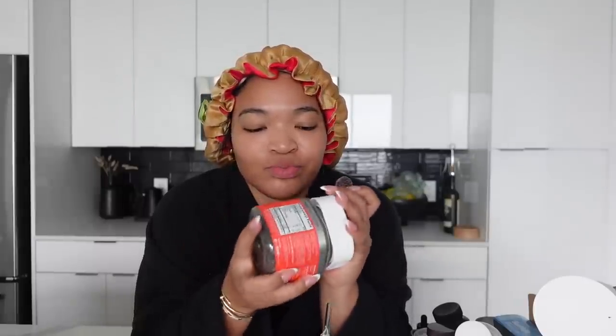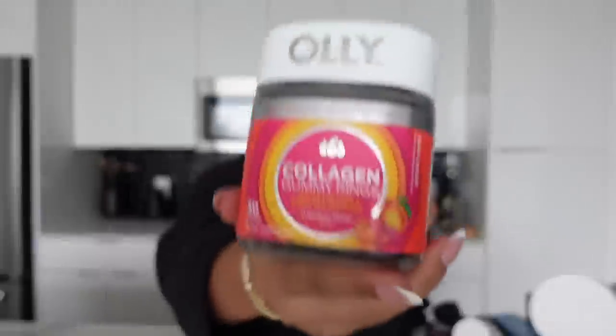Only eat two, though. You can only eat two. Don't overdo it. But, yeah. Wait, is it two? Yeah. Chew two gummies. No food or water needed. But yeah, I like these.